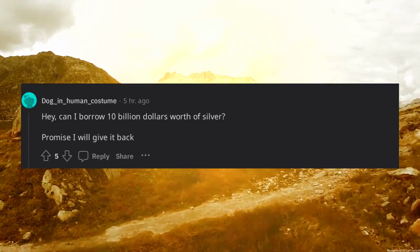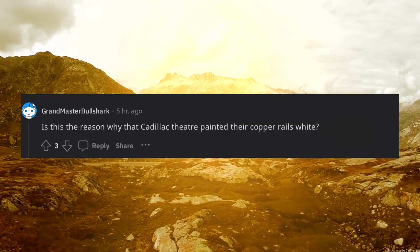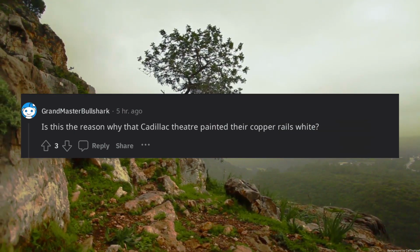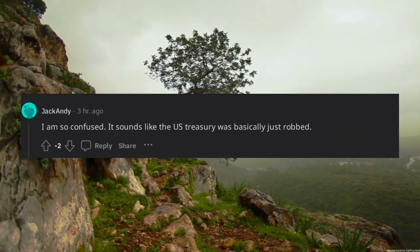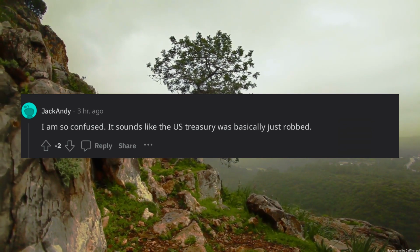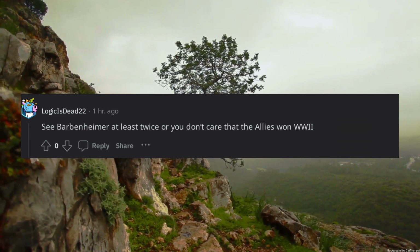Hey, can I borrow $10 billion worth of silver? Promise I will give it back. Is this the reason why that Cadillac Theater painted their copper rails white? I am so confused. It sounds like the US Treasury was basically just robbed. See Barbenheimer at least twice, or you don't care that the Allies won World War II.